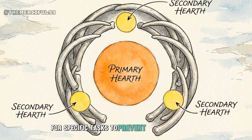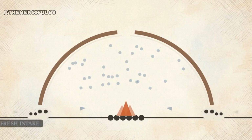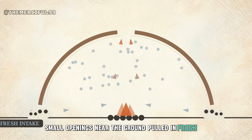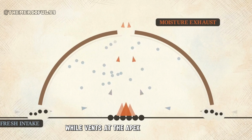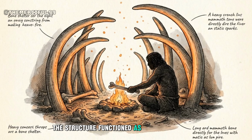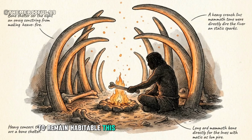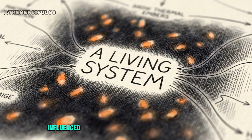To prevent moisture buildup, the interior required a constant flow of air. Small openings near the ground pulled in fresh air, while vents at the apex allowed warm, moisture-laden air to escape. The structure functioned as an active machine, requiring continuous management of fuel and ventilation to remain habitable. This need for constant management influenced the daily behavior of the people inside.